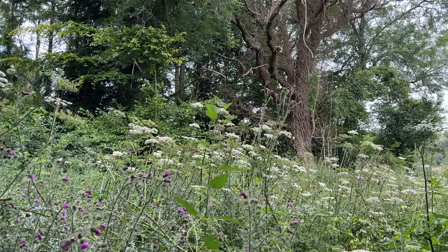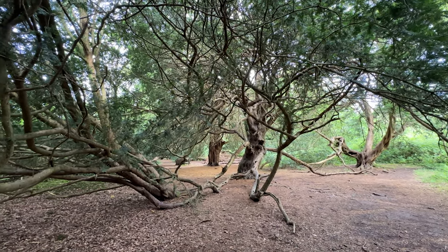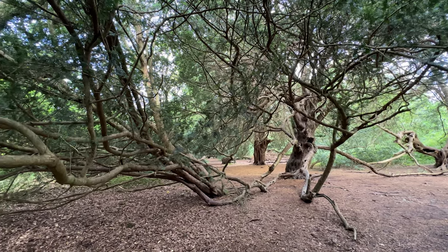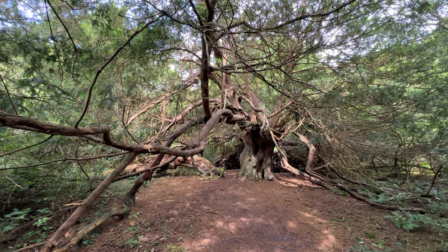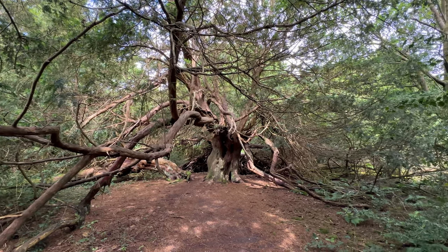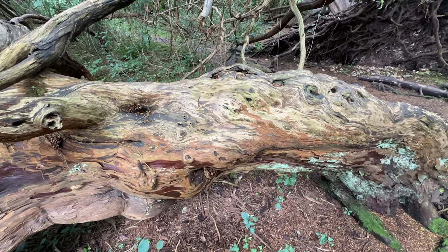I recently went to visit Kingley Vale, which is a nature reserve not far from here. It's full of ancient yew trees, some of which are over 500 years old. The branches twist and turn like long tentacles in various rustic shades of brown, green and red.